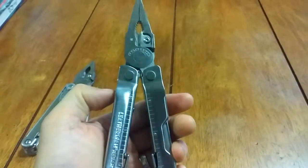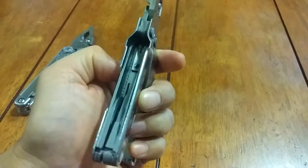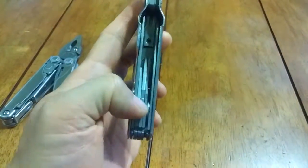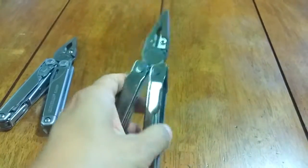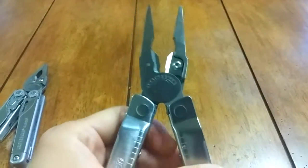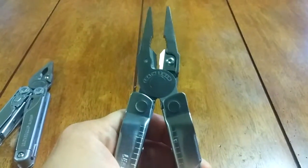Let's see. Rebar, as a camper, I love this thing. It has everything that I would need. It has an awl, a saw, a knife, a serrated blade, a file. It's got the bits, all the bits to be able to do the flathead and things like that. And it's got this replaceable wire cutter, which is good for breaking wood as well as cutting, even a wire hanger and things like that. So, love these two tools.